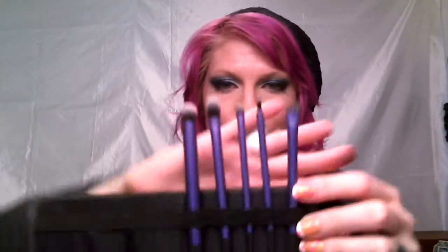Next, I have the Real Techniques brushes. And these are Samantha Chapman from Pixiwoo's brushes. I did not know that when I bought these. I just saw them, I liked them, I liked that they were synthetic, and then I found that out later. So I got the Eyes starter set, which has these brushes in it. Hopefully you can see them okay.